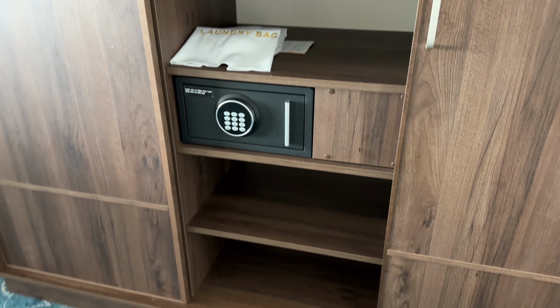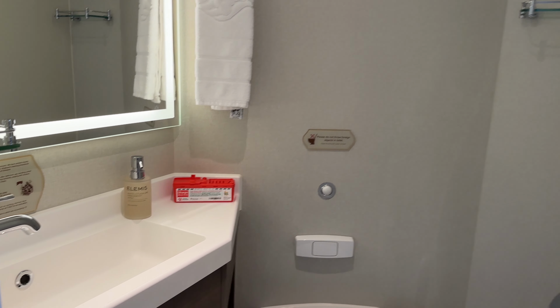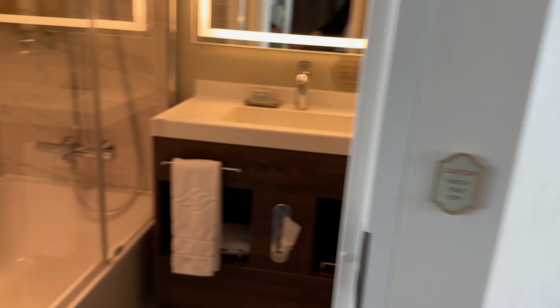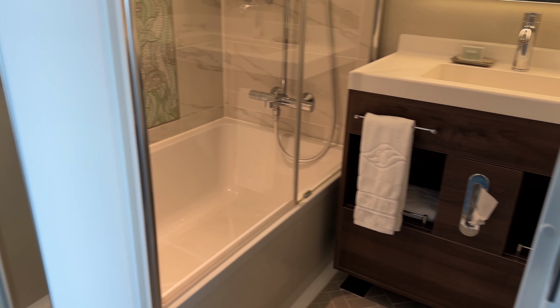There's the storage situation here. There's a closet there, and our concierge robes. Slippers are on this side here. And then over to our split bathroom with the upgraded products because we are in concierge. Tub, shower.